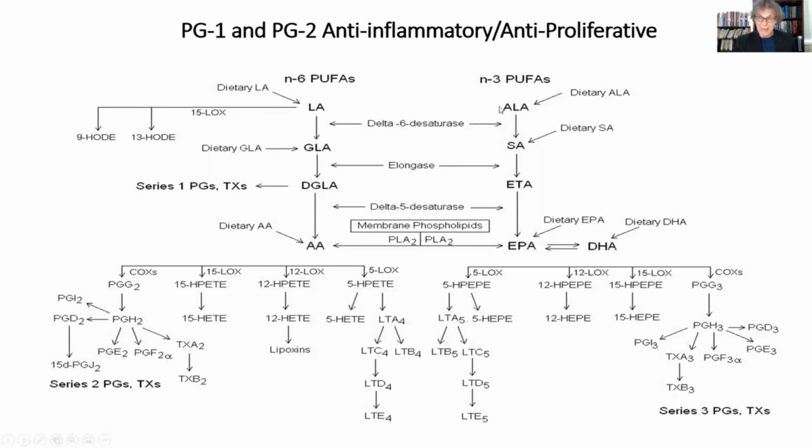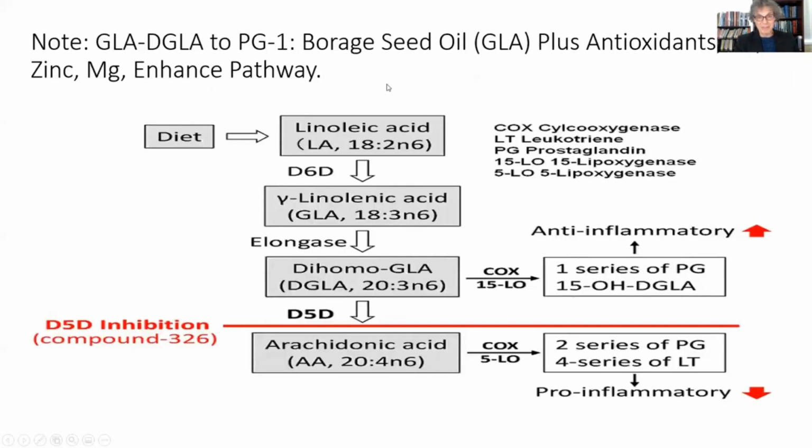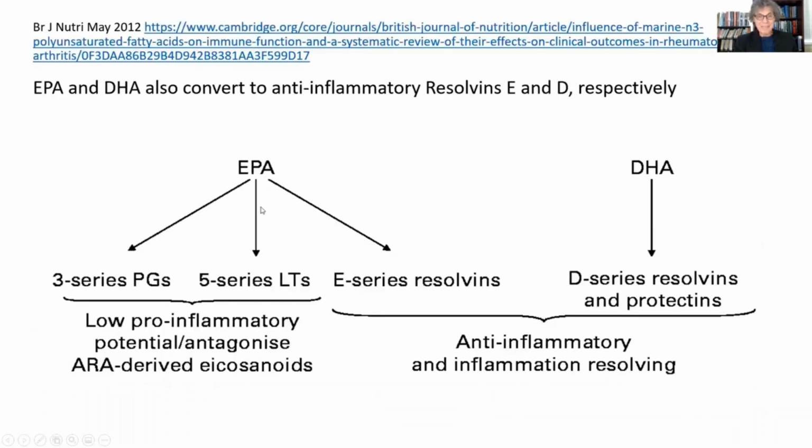Remember that flaxseed oil, alpha-linolenic acid, helps to support EPA synthesis, and gamma-linolenic acid from borage seed oil, in the presence of vitamins and minerals and antioxidants, drives the pathway towards prostaglandin series 1, which is also anti-inflammatory. So again, here is gamma-linolenic acid becoming prostaglandin series 1, but it needs B vitamins and magnesium and antioxidants to actually enhance that pathway. Remember that eicosapentaenoic acid and DHA from fish oil also form these resolvins, which are also very anti-inflammatory, including DHA, which produces the resolvins of the D series, which are very, very anti-inflammatory.